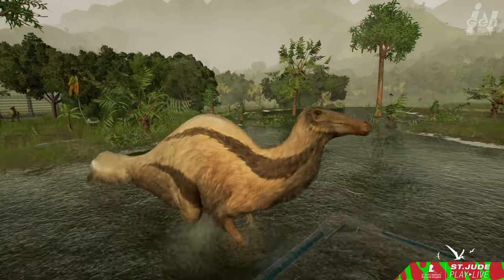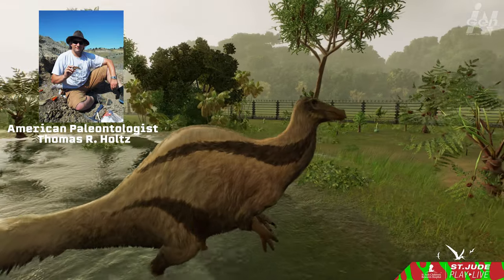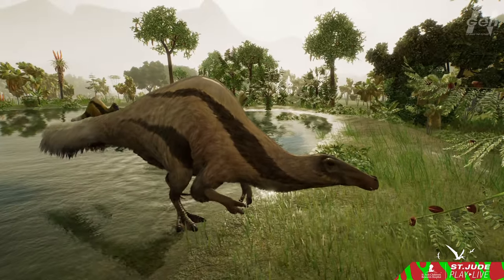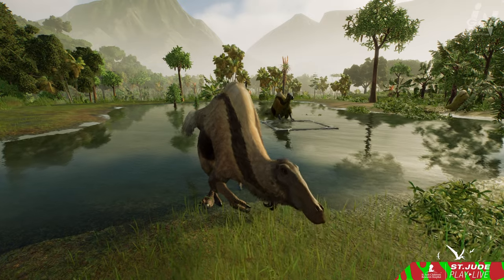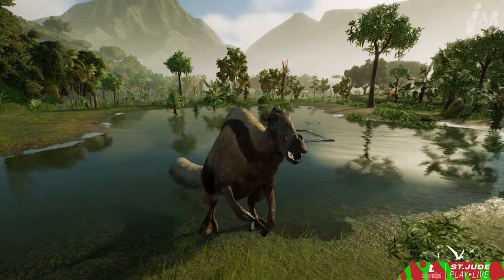American paleontologist Thomas R. Holtz stated in an interview that the new Deinocheirus remains look like the product of a secret love affair between a hadrosaur and Gallimimus. Combined with the stolen elements, both new specimens represented almost the entire skeleton of Deinocheirus. This discovery sealed the deal.